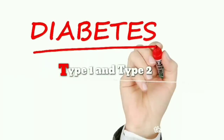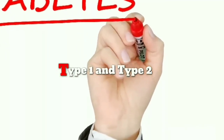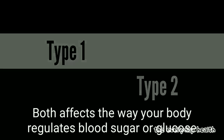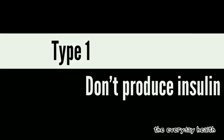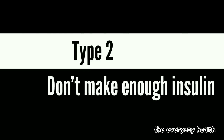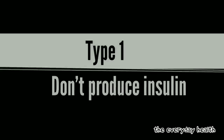So before preparing the drink, let us discuss some basics about diabetes. Diabetes is of two types, type 1 and type 2 diabetes. Both are chronic diseases that affect the way your body regulates blood sugar or glucose. Type 1 is a condition where your pancreas doesn't produce insulin and type 2 is the condition where it doesn't make enough insulin. The body's immune system is responsible for fighting off foreign invaders like viruses and bacteria.